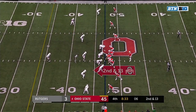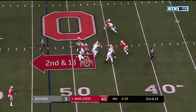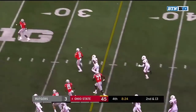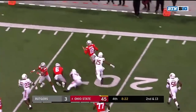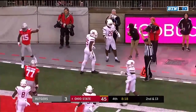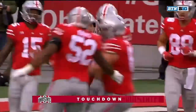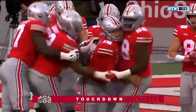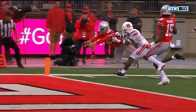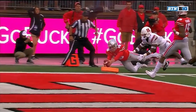Martell's feet become part of the equation. Here come the feet. Into play. Nice cutback. Drag before the ball got the pylon. That's the question. It may have. Yeah.